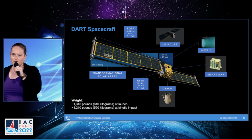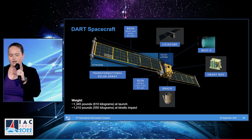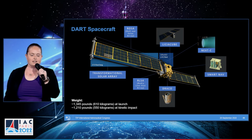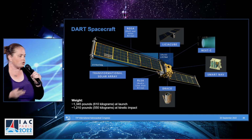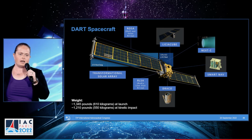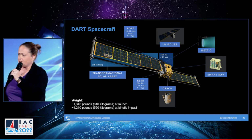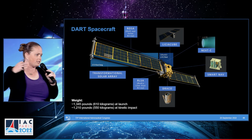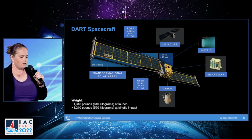This is just another little overview of the spacecraft. Most of these things I have mentioned, but I will highlight a couple of them that I haven't. DART also has a NEXT-C engine, which is a NASA ion propulsion demonstration on it. I already mentioned that DRACO is the main instrument on the spacecraft, and the images will be used to guide into the asteroid. And the guidance is happening by SMART Nav, a technology development, using those images to actually autonomously guide into the asteroid. And the high gain antenna is a radial line slot array.